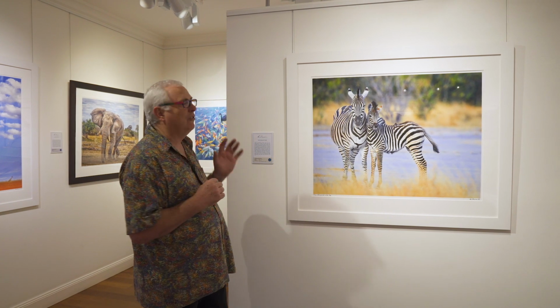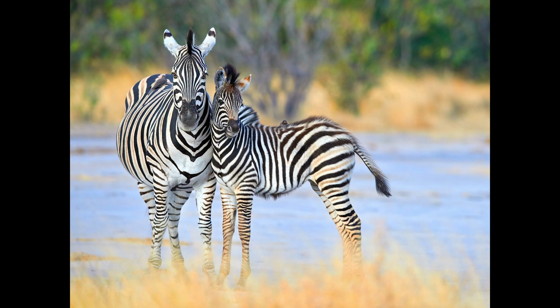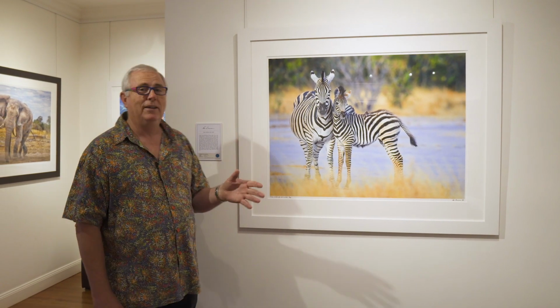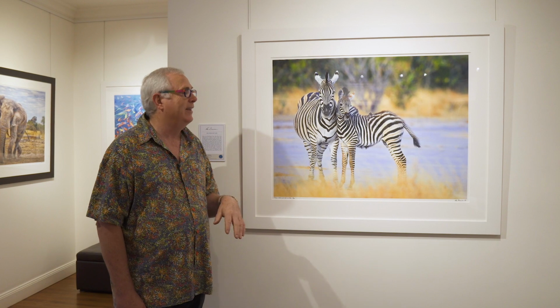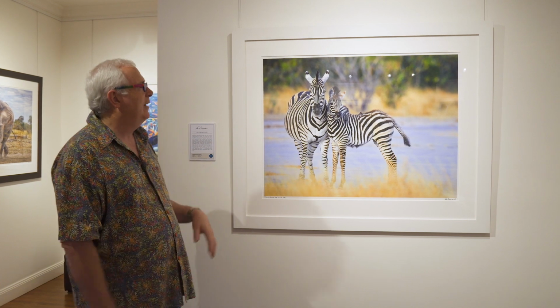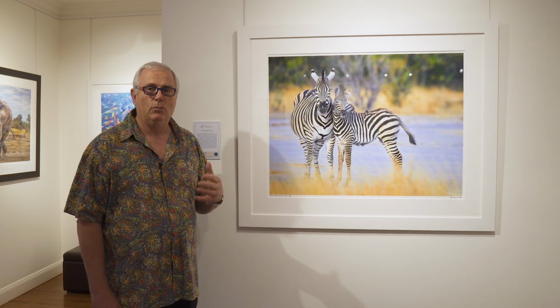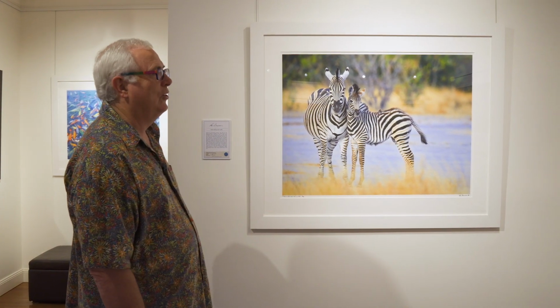And I've actually called this one the Circle of Life, because for me, it's very much the older teaching the young. We always talk about the wild and how lovely it is, but it's a tough life in the wild. I mean, everything in the wild wants to eat you. The zebra is a highly desired snack for the lions and for a lot of other animals, the cheetahs, and so wherever they are, they're always watching. And here's the mother watching over her young, trying to teach her what to do to make sure she survives for the next generation. So this one's called Circle of Life.